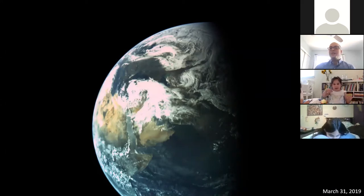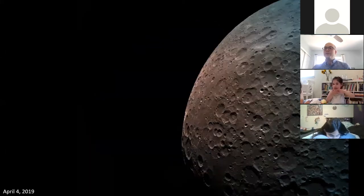Another picture that we took is a picture of the moon. This is the moon itself. This is the side that we don't see from Earth. This is the other side of the moon, the side that is behind, that we never see, but the spaceship was able to take a picture of it.